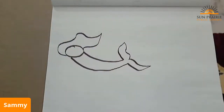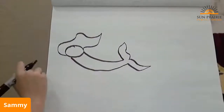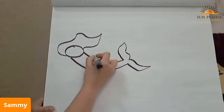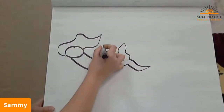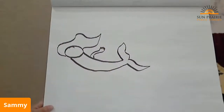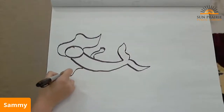Okay, so we've got some hair flowing in the water. We've got our tail here, mermaid's body, and the circle for the head. And then we're going to draw our arms. Like that, and then we gotta draw some fingers. 2, 3, 4. Oh, there we go. There's her one hand. And then we've got her other arm, fingers.